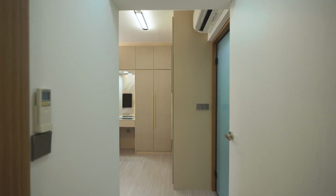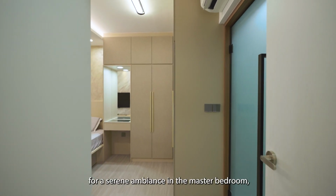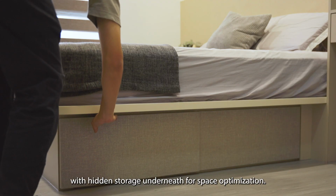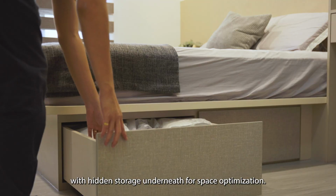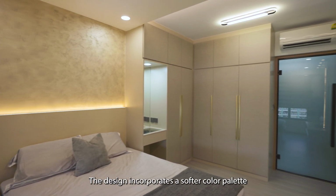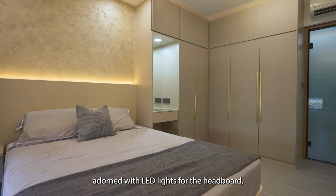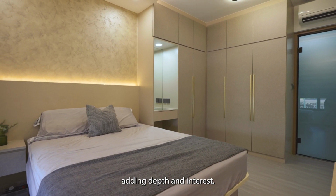In response to the homeowner's desire for a serene ambience in the master bedroom, a customized bed was designed with hidden storage underneath for space optimization. The design incorporates a softer color palette featuring cream and beige tone with textured memento paint finish adorned with LED lights for the headboard, adding depth and interest.